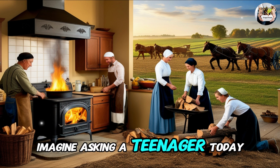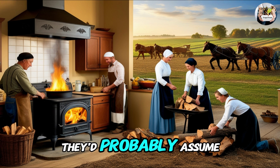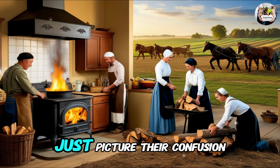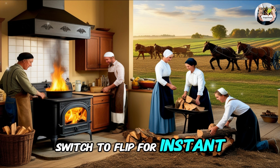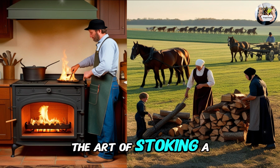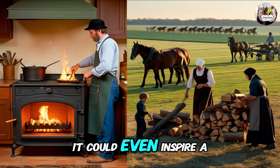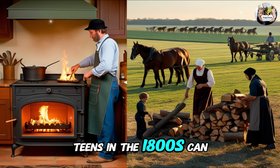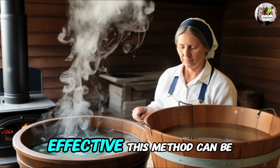Imagine asking a teenager today to heat water over a fire for a bath. They'd probably assume you were setting up some sort of medieval TikTok challenge. Just picture their confusion as they realize there's no switch to flip for instant hot water. Instead, they'd have to master the art of stoking a fire and time their baths around how quickly they could chop wood. It could even inspire a new reality show, Teens in the 1800s, Can They Take the Heat? What's truly fascinating is how effective this method can be.